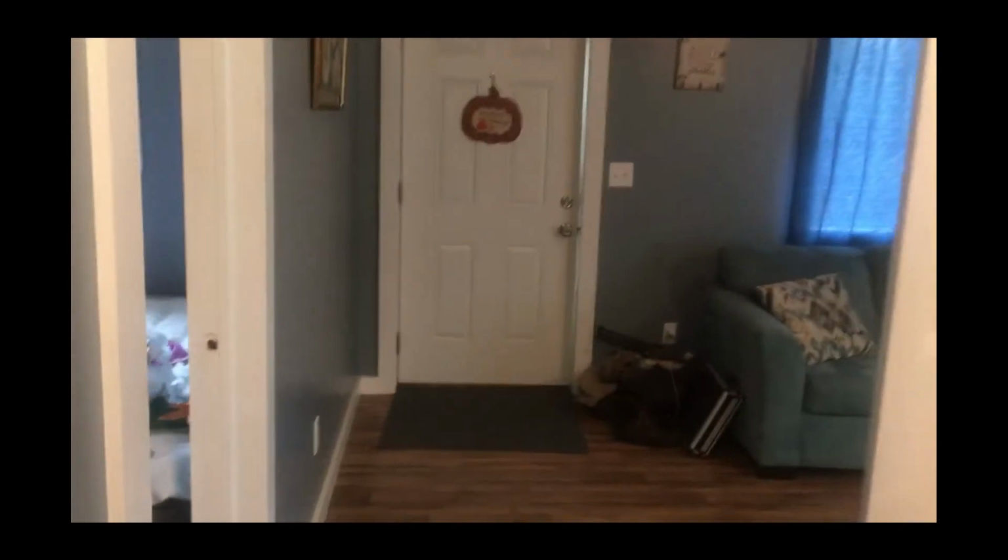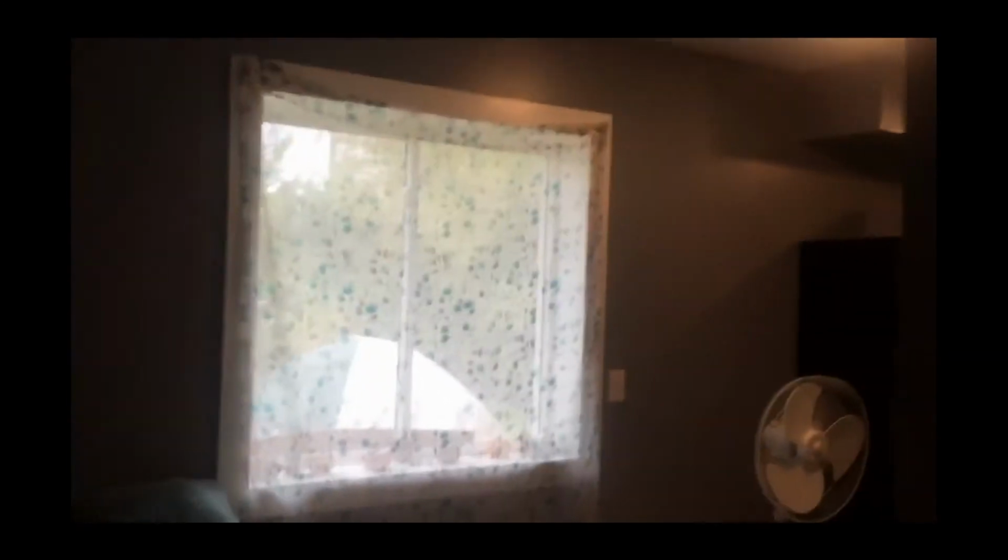Again, the hardwood floor runs all the way through. New ceiling fans with LED lights. This one has double wide closets. Updated breaker system. All new plumbing, new fixtures, new lights. And the tenants have done an awesome job taking care of the property and making it home.